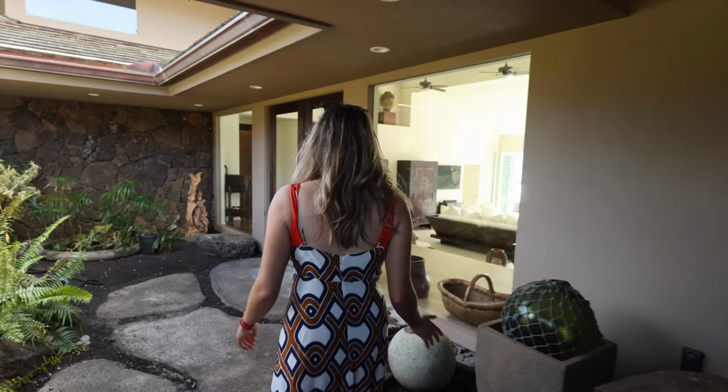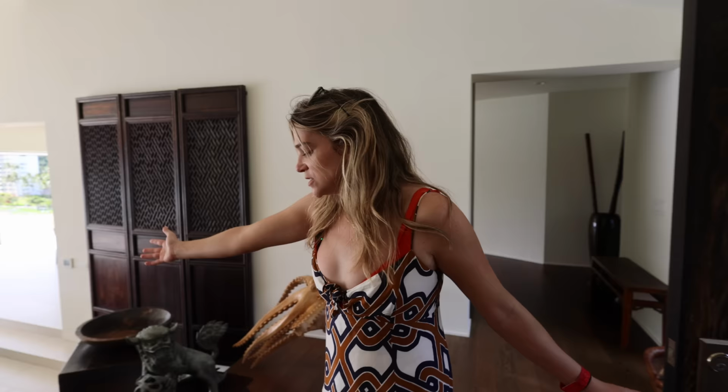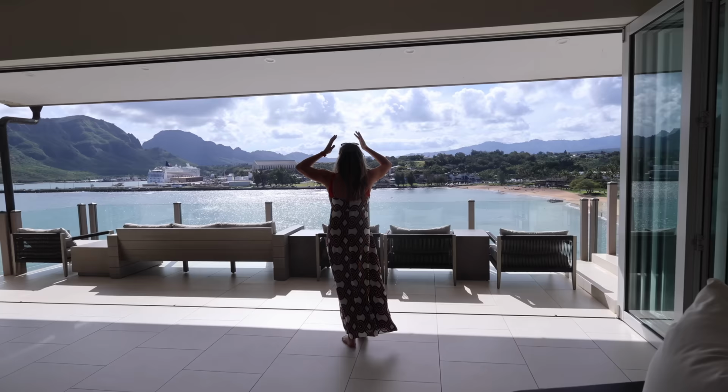The home opens up to a courtyard here. You can hear all the Kauai roosters. Welcome to the living space. Check out this view. We'll get to the living space, but let's go to the view first. Oh my gosh. So we're here in Lahui.